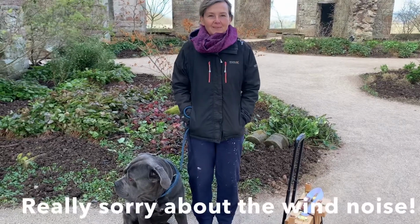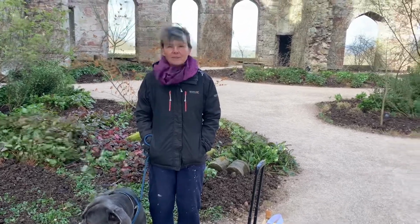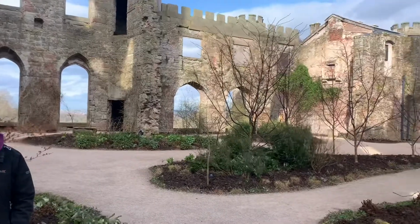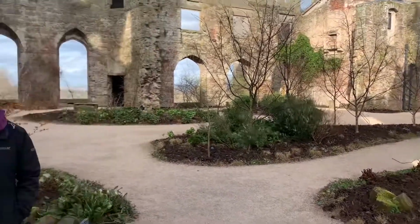Okay, so here I am this week at Lowther Castle and Gardens, in Cumbria, and you'll see behind me it's really rather spectacular. And Lowther Castle is particularly special because it has the gardens growing within the castle itself.